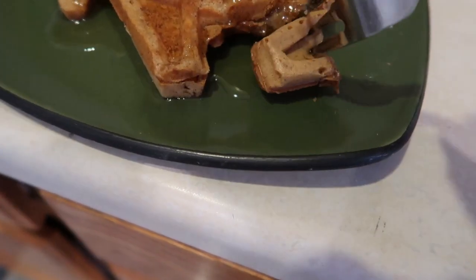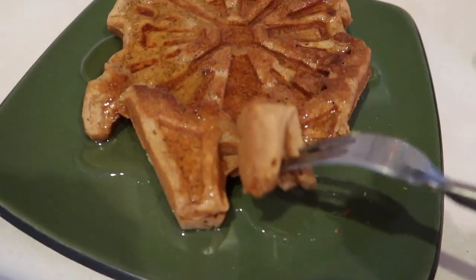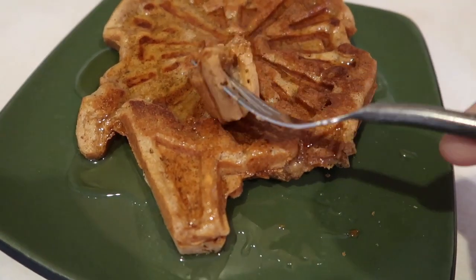Gosh, it's so hard to make vegan waffles that are crunchy. I've had a hard time finding recipes that make it crunchy, so I'm excited. And it's gluten free, which is freaking awesome because I need to start, you know, y'all know. I've been saying it forever. Mmm. Oh yeah, that's delicious. I'll definitely make these again.